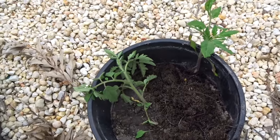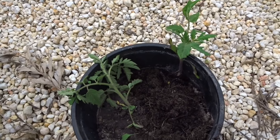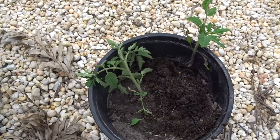Just repot it and keep it in the greenhouse for a little while, and then when it's better I'll put it back outside in a better place.